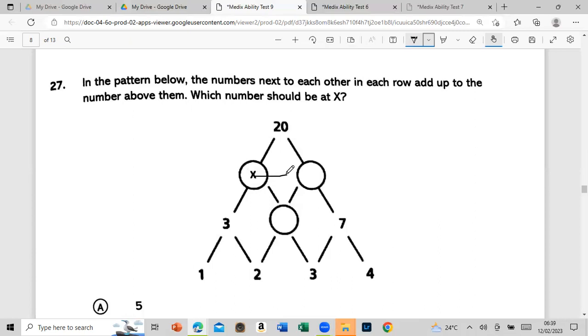This one, right? This one. In the pattern below, the numbers next to each other add up to the number above them.